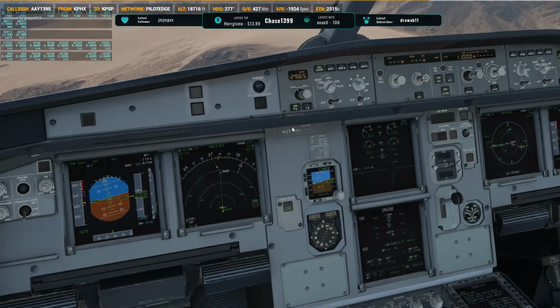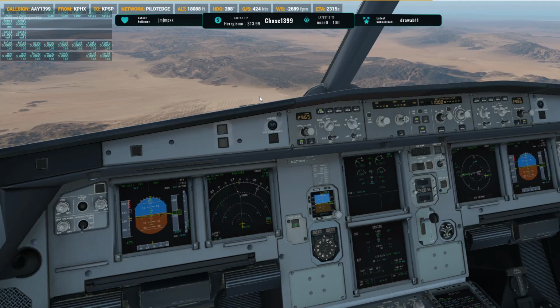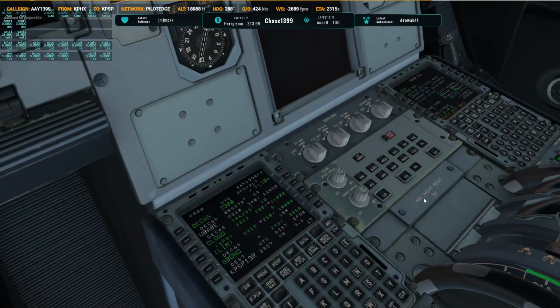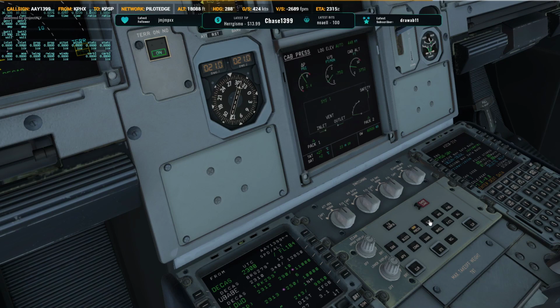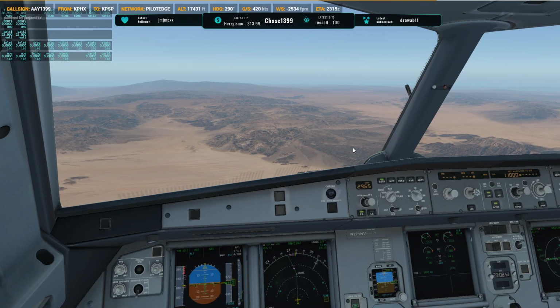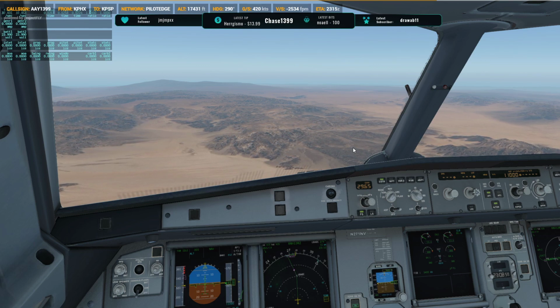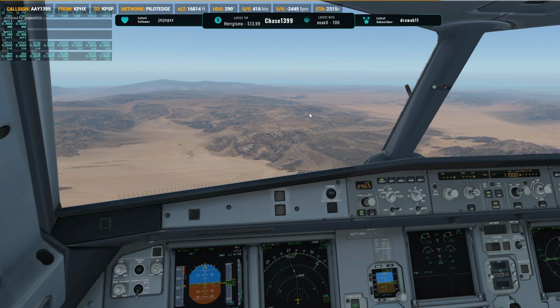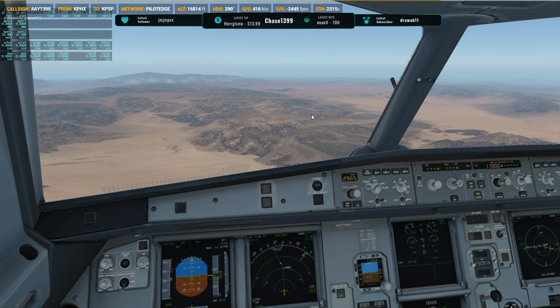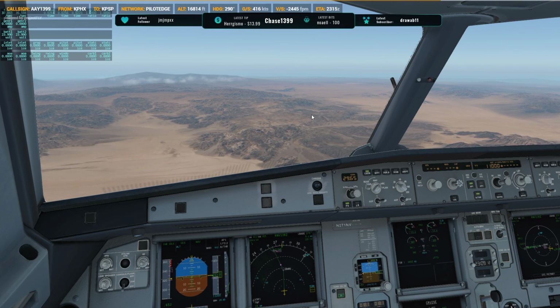Cabin pressure should be dropping, which it is. Temperatures are all fine. Let's make sure everything looks good.